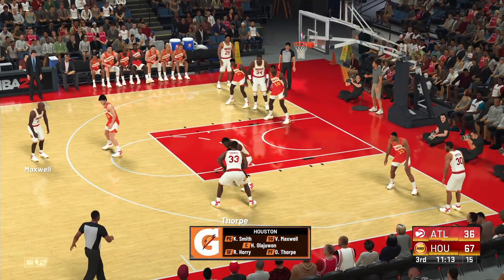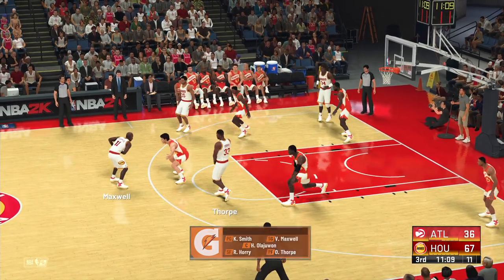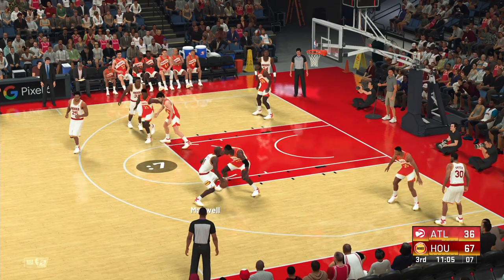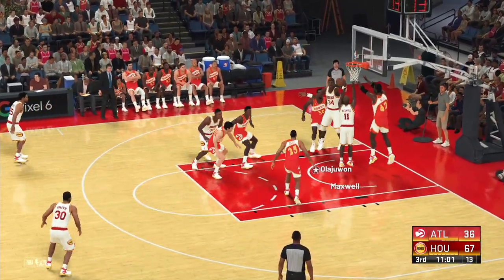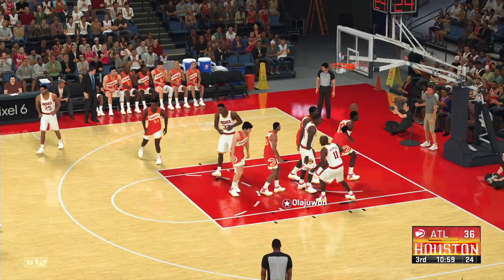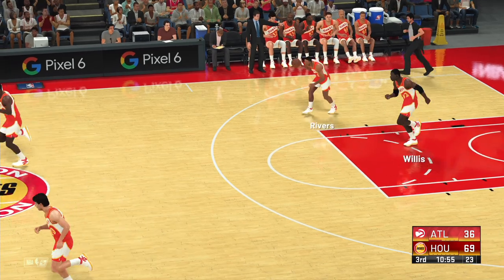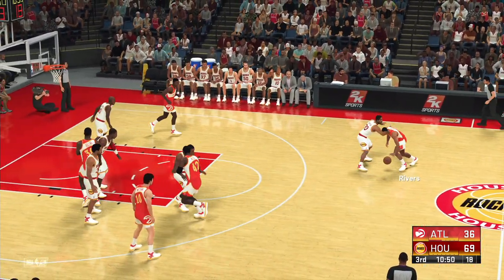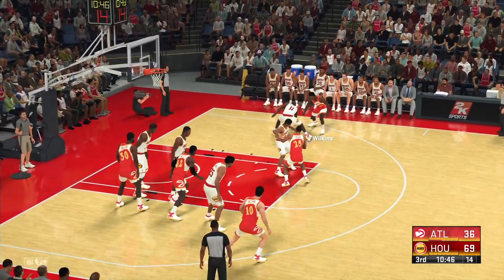Pass to Thorpe. Here's Maxwell. Just 5 to shoot. Tries again. And it's good on the layup. They've shown the power inside. Their rebounding effort has been sensational. Guys, that's putting it mildly. I mean, they've been absolutely dominant. Here's Wilkins. He's got 6.